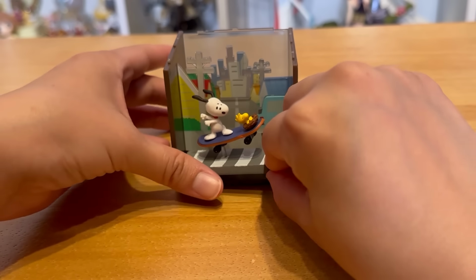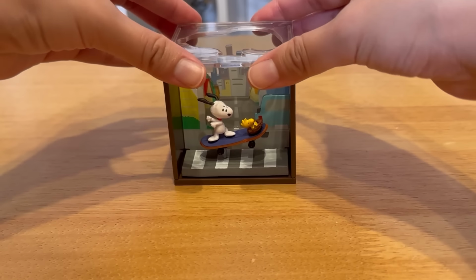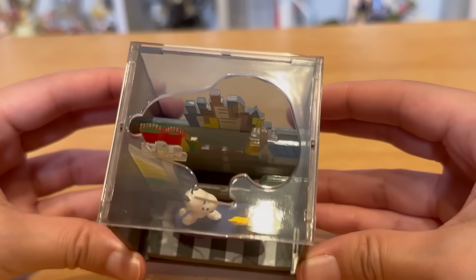That's so adorable. And this goes on top. This is so nice. I love it. Yeah. Okay, let's move on to the figures now.